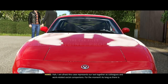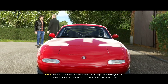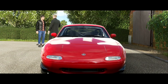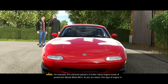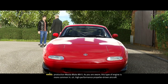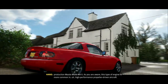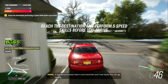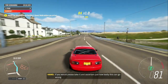I'm afraid this case represents our last together as colleagues and work-related social companions. For the moment, as long as there is insurance, my friend, there will be bizarre insurance claims. For example, this claimant placed a 2.6-liter rotary engine inside a production Mazda Miata MX-5. As you are aware, this type of engine is more common in high-performance propeller-driven aircraft. If you would please take it and ascertain just how badly this can go wrong.